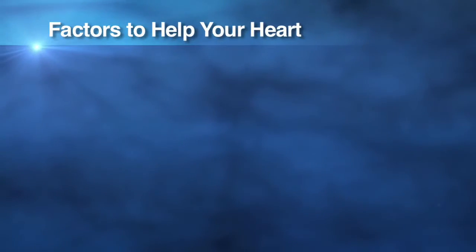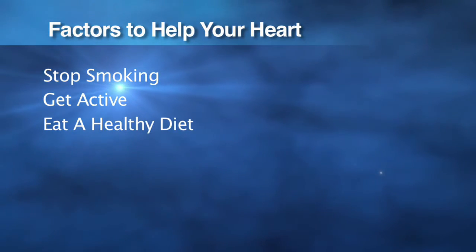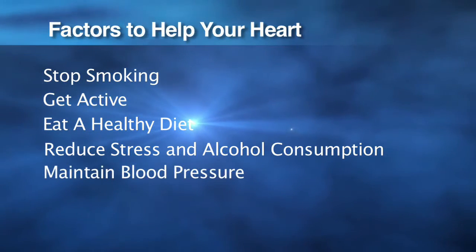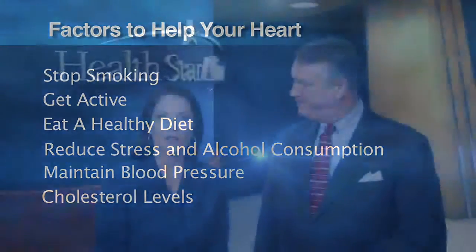Thanks, Tom. According to the American Heart Association, there are 7 factors that you can do something about now to help your heart. They are: stop smoking, get active, adjust your diet, reduce stress and alcohol consumption, and maintain your blood pressure and cholesterol at recommended levels. And your Health Star Alliance primary care physician can help you get started. They'll oversee your progress to a healthier heart. Tell your doctor that you want to get serious about preventing heart disease, and they'll guide you from there.